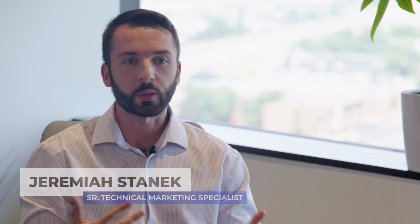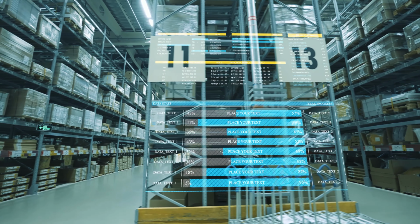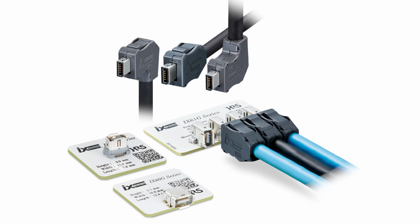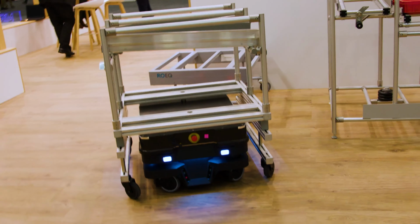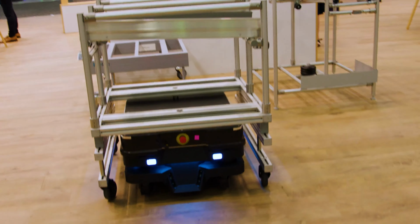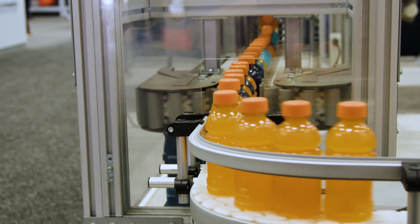So smart manufacturing is the future. Hirose is developing different types of technologies to meet that future by designing specific connectors for smart factories or smart manufacturing. So we're focusing on specific applications like mobile robots, where we'll design specific connectors for the batteries or the motors, or to design specifically to meet those market needs.